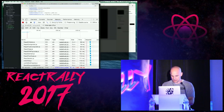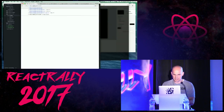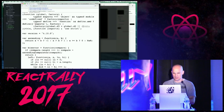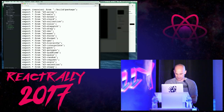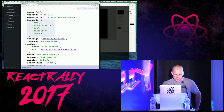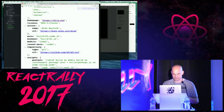So first I want to show you: I'm going to load D3 using modules. If I go to D3, we can see that D3 by default ships a CommonJS file as the main. But they also ship JavaScript modules. If you take a quick peek at the package.json here, this is what you need to ship JavaScript modules: stick a module entry in your package.json that points to a JavaScript module. In this case, index is a JavaScript module.